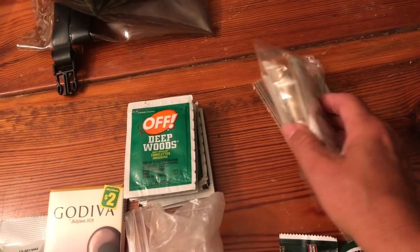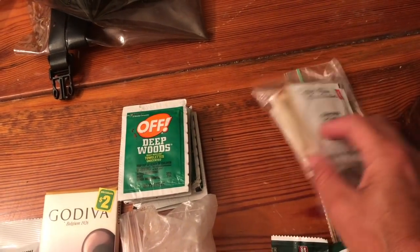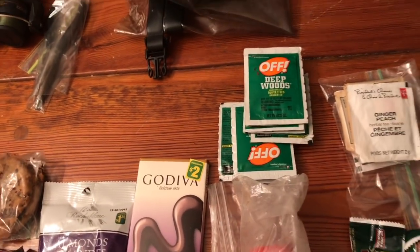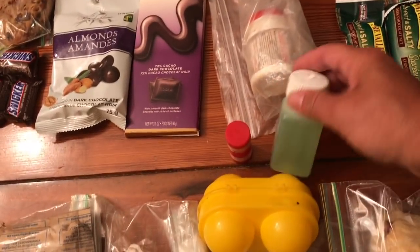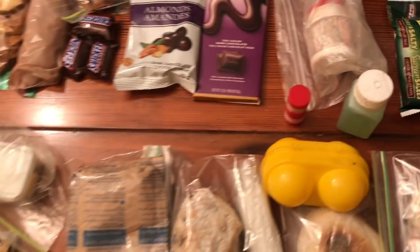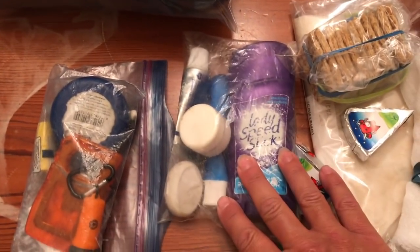I also just have a little bag of some teas here, ginger peach and nighttime tea, and Deep Woods Off wipes because that's going in the barrel. And we've got some soap and some salt and some pepper. So I think that covers everything that goes in the barrel, except my toiletries that I have here.